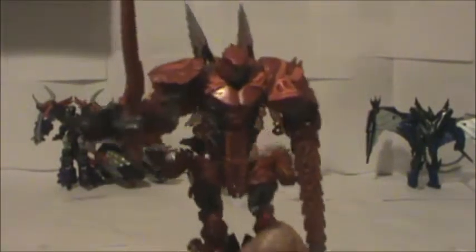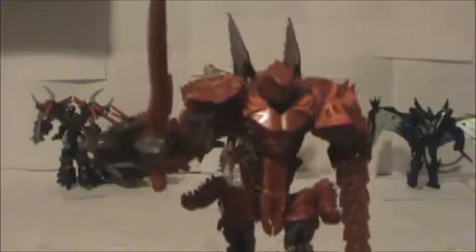Here is everyone's Snarl in my book. This guy is Scorn, and some people are saying he's the best Age of Extinction figure, period. And I can see that, because he is pretty darn cool. He's got a nice red color, cool fins on his back, and a cool cutlass. It's a cutlass, not a sword. Unless I'm getting it wrong, which I very well could be.